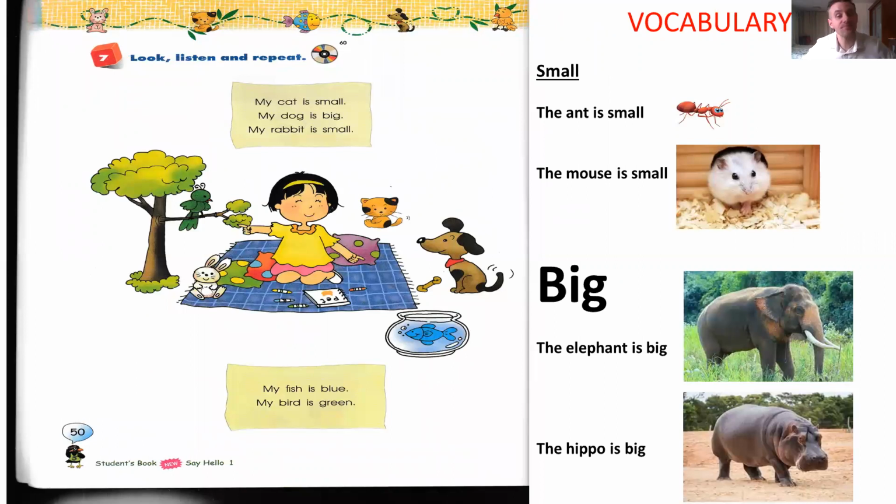Okay, first we start to read on the left. My cat is small. My dog is big. My rabbit is small. My fish is blue. My bird is green. Small, big, blue, green.